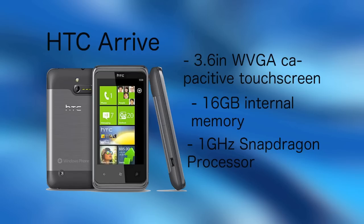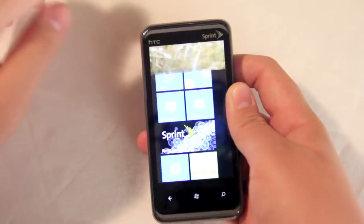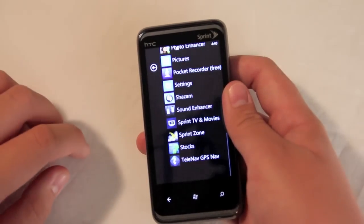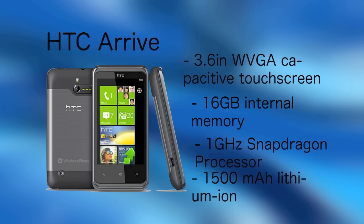This also has a 1 GHz Snapdragon processor, which makes this a really snappy phone. And it's just very smooth and everything works really nicely. And it also has a 1500 milliamp lithium ion battery, which gives us about 6 hours of talk time, which is pretty good, and it can get you through most of the day. So overall it's a great phone.